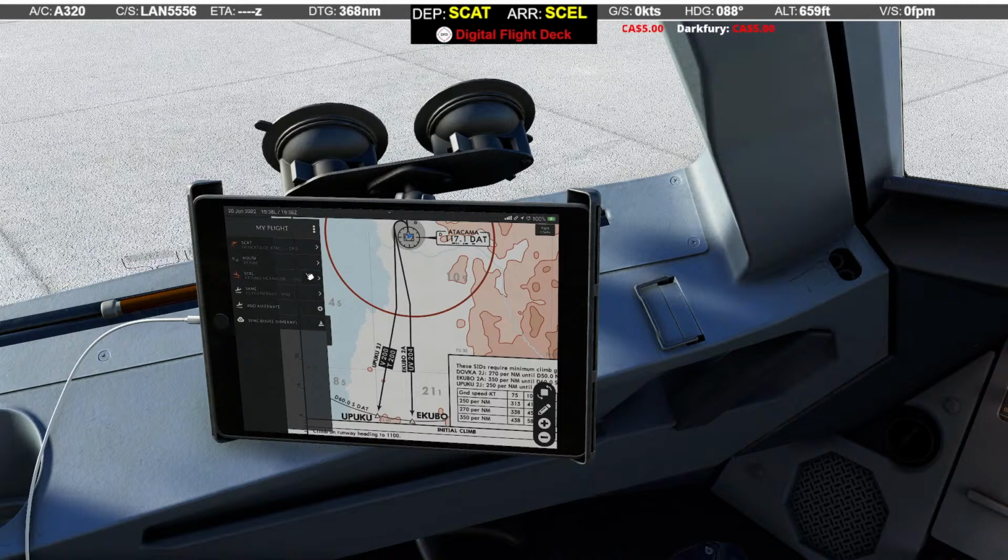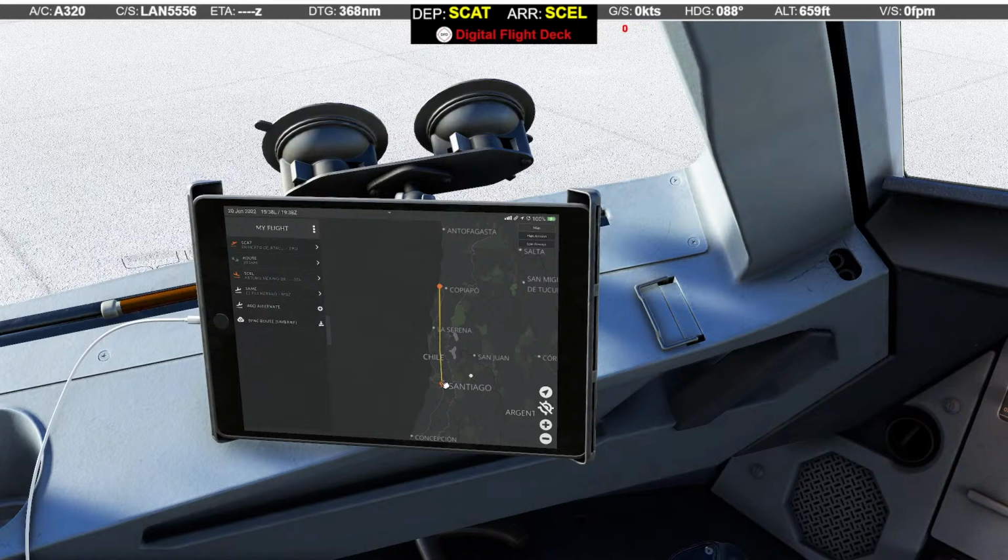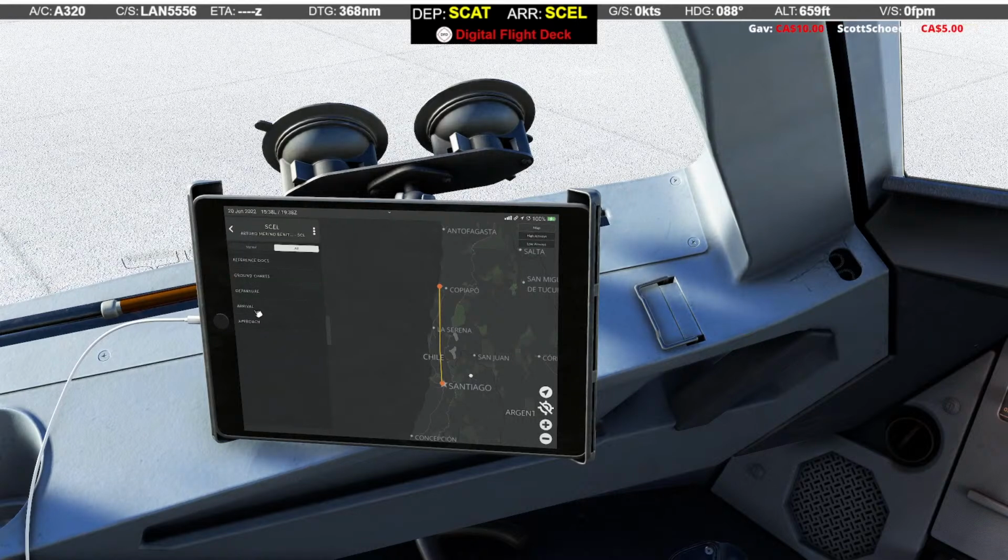From there we're flying on our route, which is kind of down the coast. You can see it's basically straight down an airway. So we're going to fly over northern Chile down towards Santiago. And once into Santiago, our arrival again is going to be on the CMOC 6 Bravo.